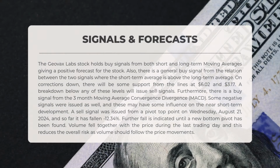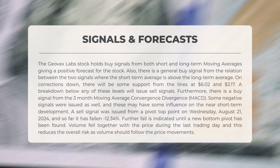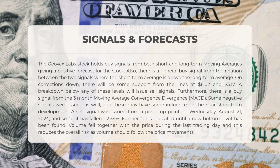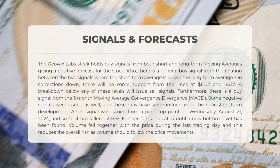The following signals have been identified for GeoVax Labs. GeoVax Labs stock presents buy signals from both short and long-term moving averages, indicating a positive outlook. Additionally, there is a general buy signal stemming from the relationship between the two averages, with the short-term average positioned above the long-term average. During downward corrections, support can be expected at levels around $6.02 and $3.17. A decline below either of these levels would trigger sell signals.